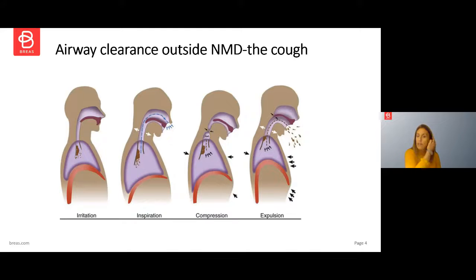So just to really recap, we all know the components of a cough, but is the components of a cough any different outside of neuromuscular? No. We need to have that really big breath in to kind of 85–90% of total lung capacity. We then have the compression phase where your glottis will shut for like that 0.2 of a second to really increase those intrathoracic pressures. So then when the glottis reopens, you have this lovely expulsion phase, and then hopefully the sputum is cleared.